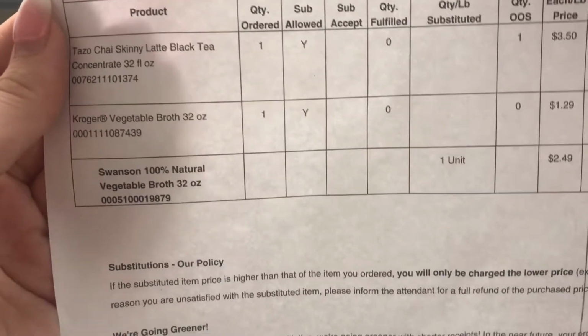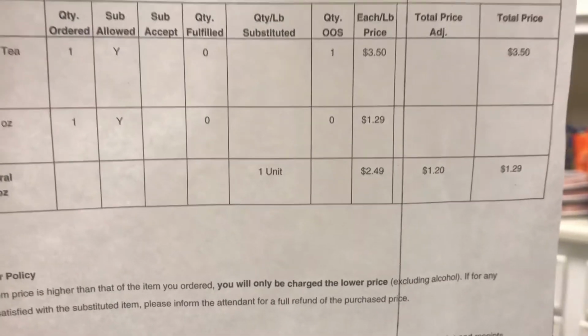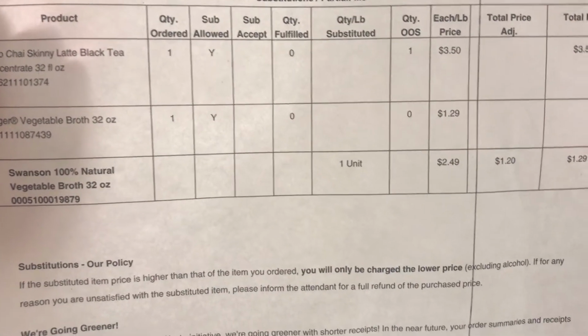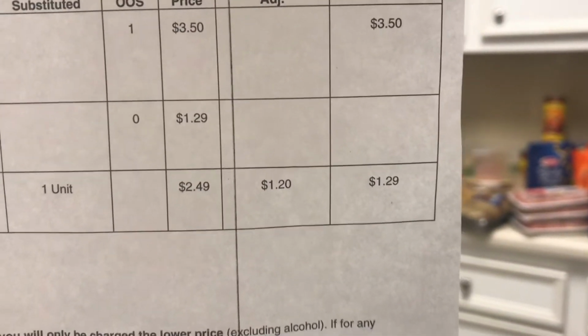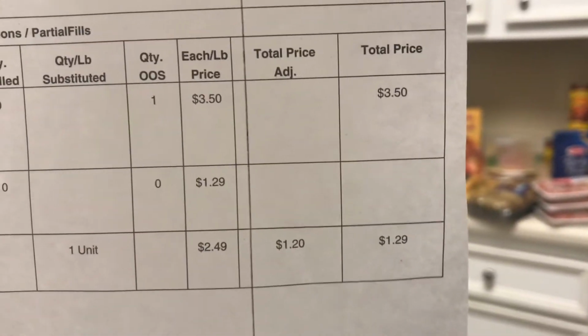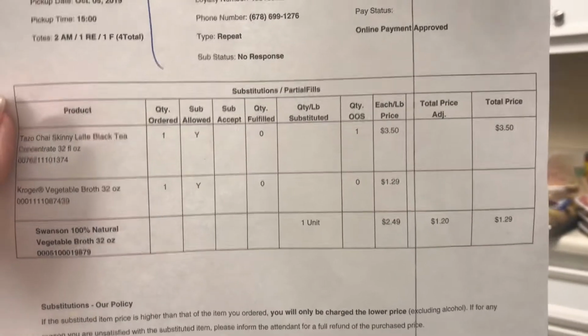And then they were out of the Kroger vegetable broth in the 32 ounce. So what they did was they actually gave me the Swanson 100% natural vegetable broth in the 32 ounce. And they price adjusted it. So normally it's $2.49 and the Kroger is $1.29. So they took out $1.20 to make it the same price as the Kroger one, which I thought was really great. And I'm really happy that they were able to do that for me.